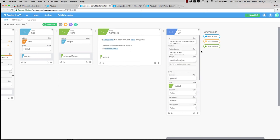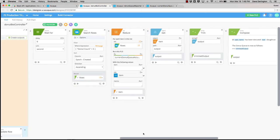And so what's cool about this is you can actually do your own custom HTTP requests. And that's what we did here. And so what this does is it posts that table to general chat, which ultimately lets everyone know, hey, you've been donated. Amazing. Yep. So that's the primary workhorse of this.